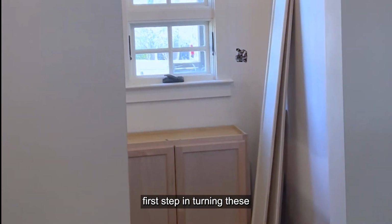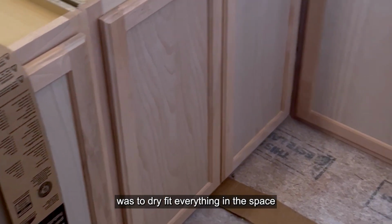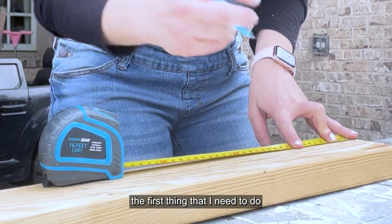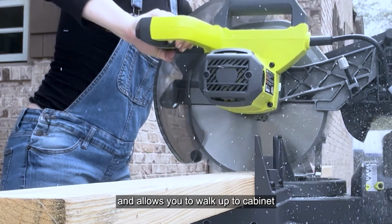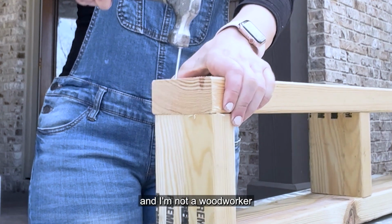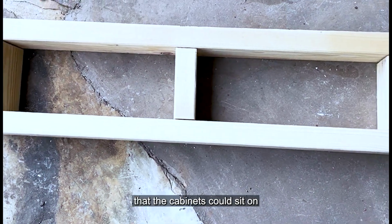First step in turning these upper cabinets into base cabinets was to dry fit everything in the space. Again, I used 3 different sizes. I have linked them all below. The first thing that I needed to do was to create a toe kick for these cabinets. That's standard on lower cabinets, and it allows you to walk up to the cabinet without running into it. I did this using 2x4s, and I'm not a woodworker, and I just created this very simple rectangular base that the cabinets could sit on.